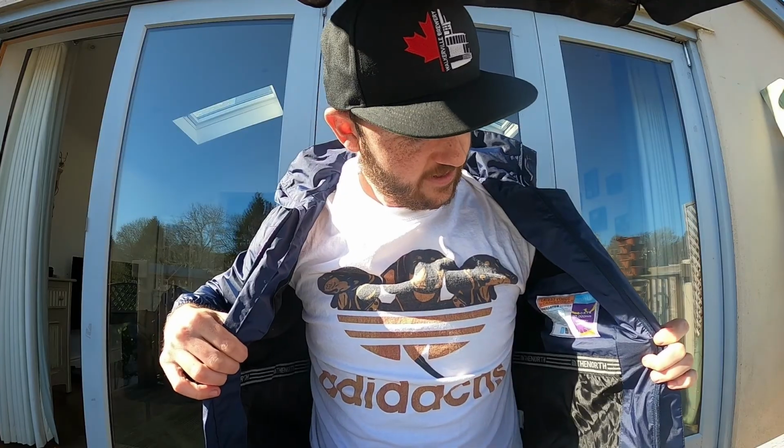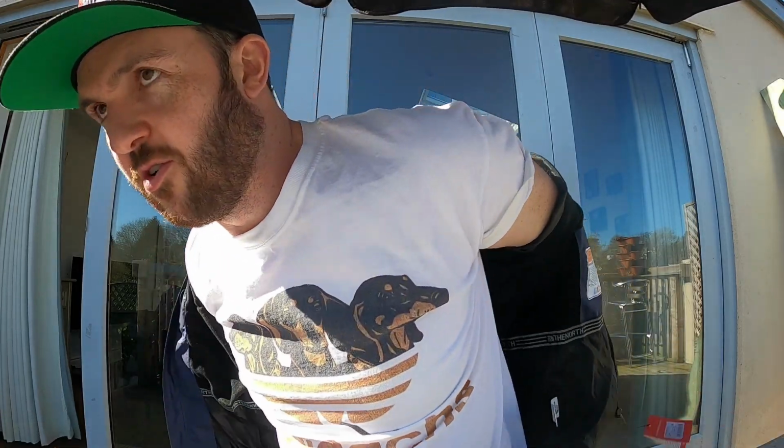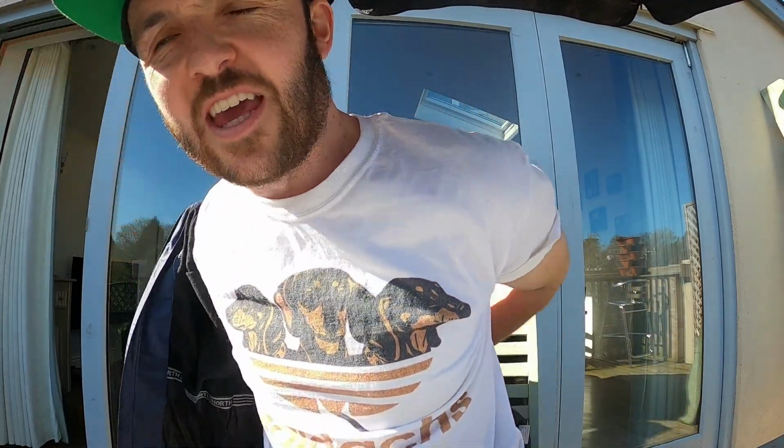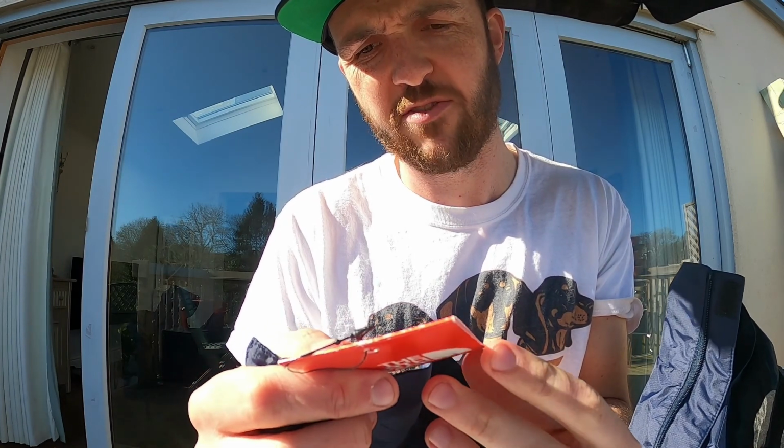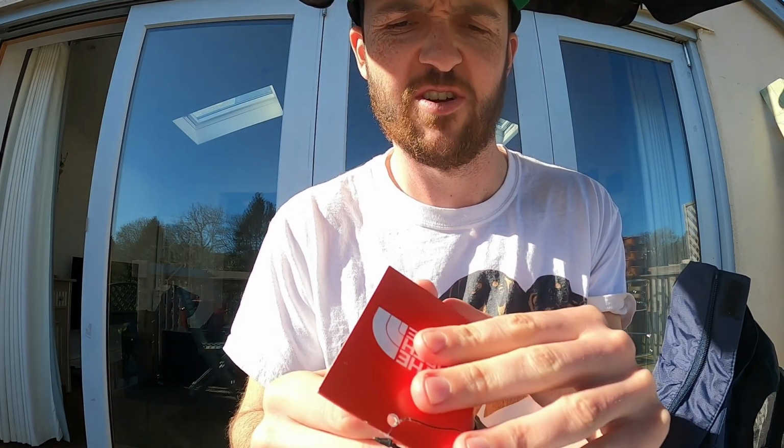Yeah, look, see, oh my goodness, doesn't really fit at all. Not on the sleeves, not on the body. I'm not quite sure what's going on here. I think it might be a kid's one, but looking at the tag, well, two things. One, it's all in Chinese. I think that's Chinese or Mandarin, so that's a bit strange.